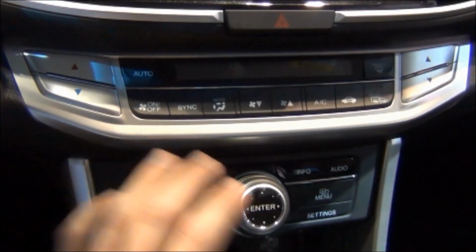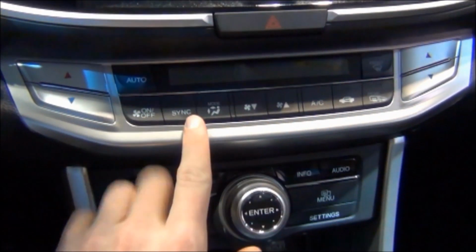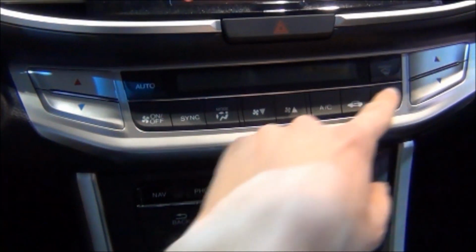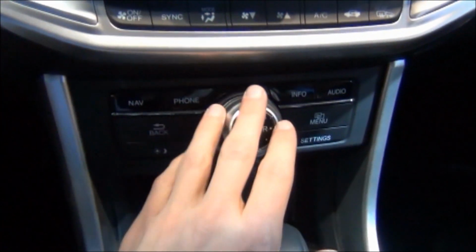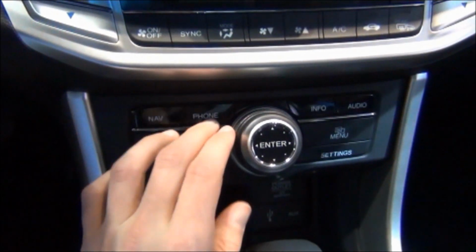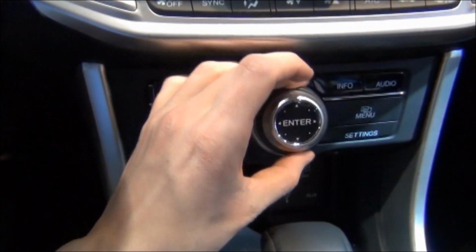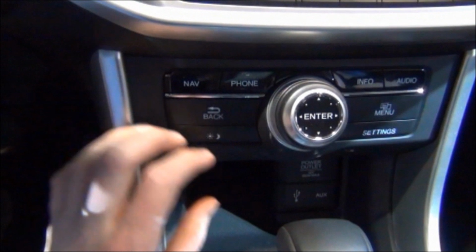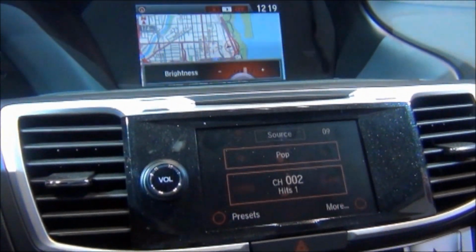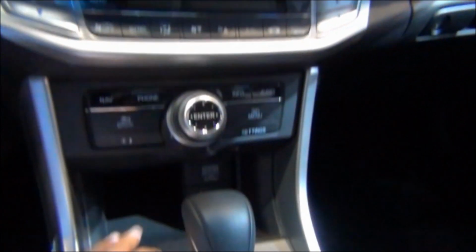All Accords come with dual zone automatic climate control. You have your temperature along the sides, display in the middle, and also all your fan and zone controls. Also, several chrome accents throughout. The navigation controls are down here. Typical Honda controller with your navigation, phone, and front audio buttons, and your rocker, wheel, and enter button. You have a button to switch between the day and night modes on the display, or just turn the display off completely.